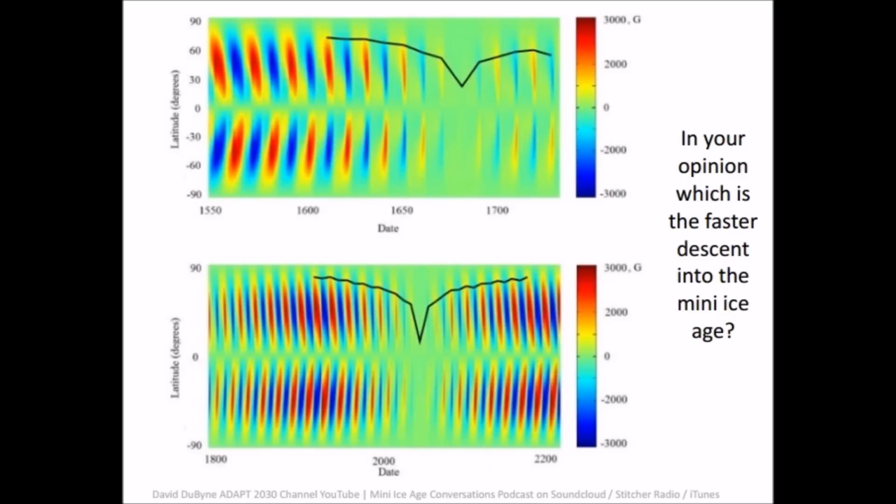Now, when we compare the Maunder minimum, which is above, there was a more gradual tapering into the grand solar minimum. It took about 50 years, so people could adjust. Below is what we're going into right now, and it is just going to drop off a cliff. We're going to enter this grand solar minimum so quickly, in less than a decade.